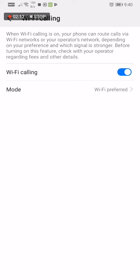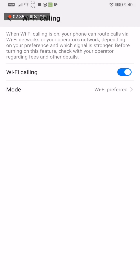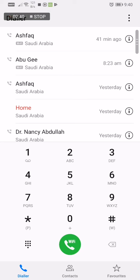Some carriers may charge you an extra fee for this service, but in my case, I'm using this mobile in Saudi Arabia and my carrier is Zain KSA, and Zain is the only one providing these services in the Middle East free of cost. So I have enabled Wi-Fi calling and chosen Wi-Fi as my preferred mode. If I place any call right now, my calls will be routed through my Wi-Fi network instead of the regular cellular network.